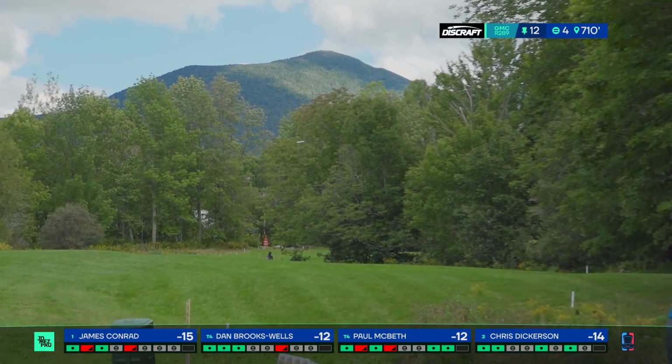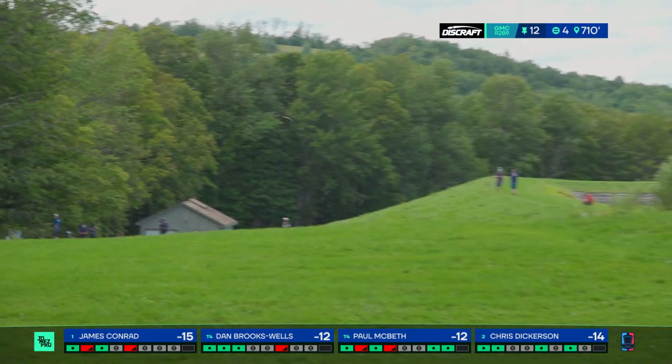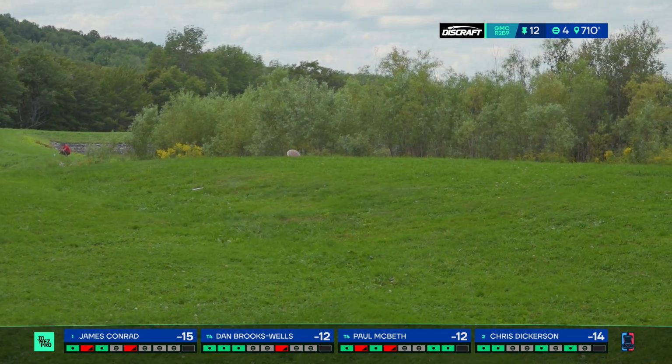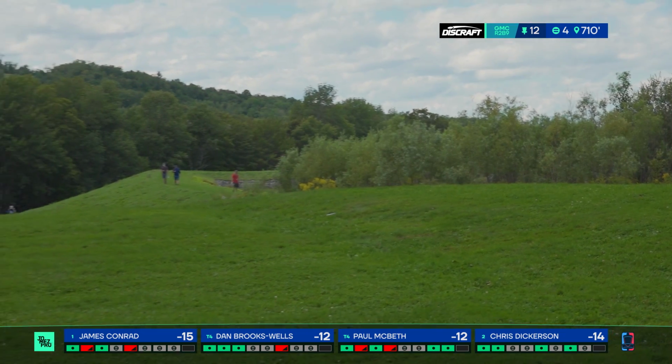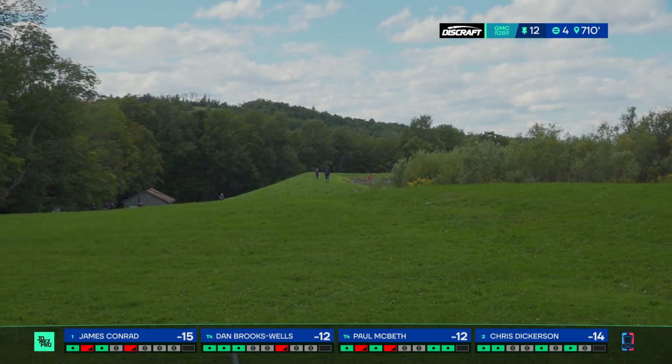Hopefully he'll have a run-up, though. I was in a similar spot. And a good shot there from Dan.